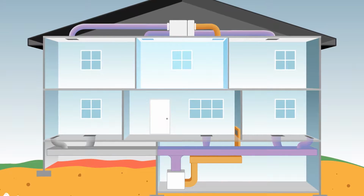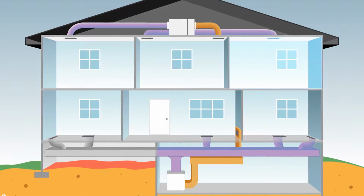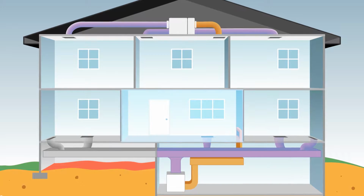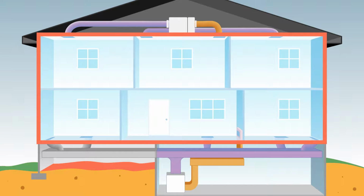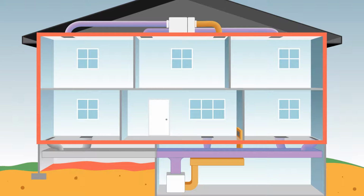Let's look at a typical home. These are the typical living spaces that are heated and cooled. And to keep unconditioned air from penetrating into those areas, we need to create a sealed, airtight thermal envelope around the perimeter. Think of it as the defensive front line of a home.